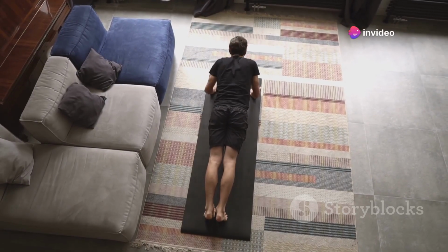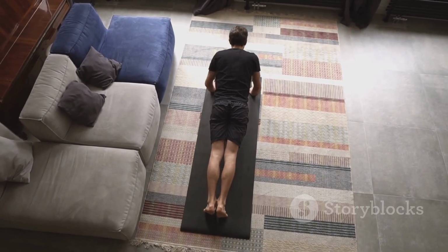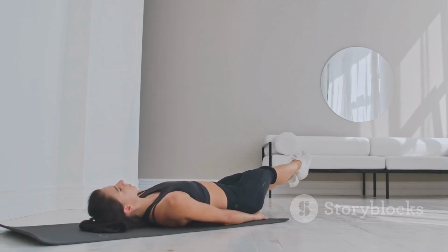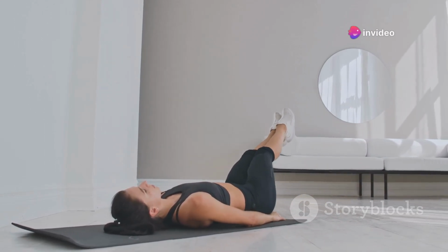Utilize basic equipment strategically and transform your living spaces into dynamic workout zones. Prioritize safety, maintain motivation, and remember that consistency is key to unlocking your full fitness potential.